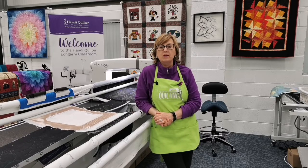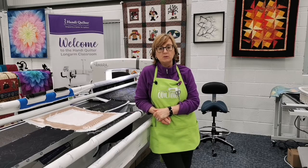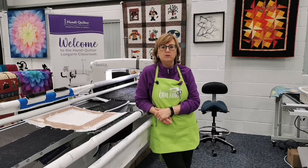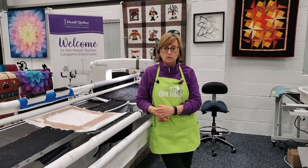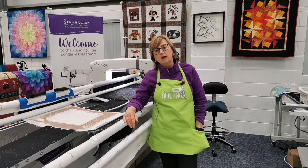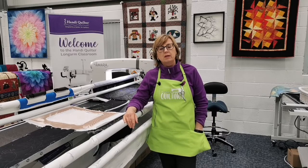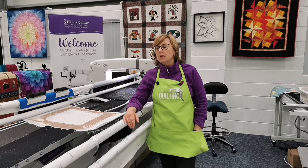And if you're interested in upgrading your handy quilter to a newer model or a different model of any kind, just let us know. And there are various ways that we can do it. We'll send you the information and then you can choose which suits you best. There are lots of people who've been doing that since we offered that as a service, and even if people aren't upgrading, we do offer it as a service, but there is a charge if you are not upgrading.